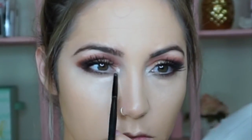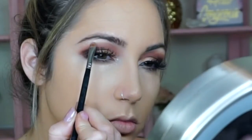Next, I'm gonna take a highlighting shade in my inner corner. I'm gonna be using two of these from the Jaclyn Hill palette called In Light and Beam. I'm gonna take those same colors on a flat brush just to highlight my brow bone. And then what I like to do is just take a blending brush just to kind of blend in any harshness up here and to kind of tone down that highlight a little bit.